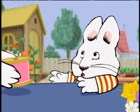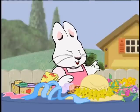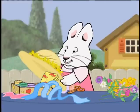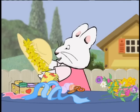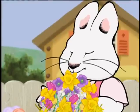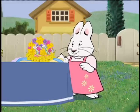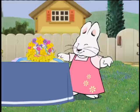Looking for something, Max? If you want Froggy to do tricks, maybe you should use treats. Soon, you'll be covered in lots and lots of flowers. Lucky you! That's much better. Spring flowers cheer up any occasion. And pink is the new blue.